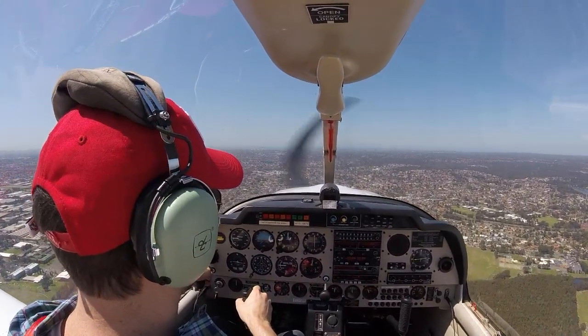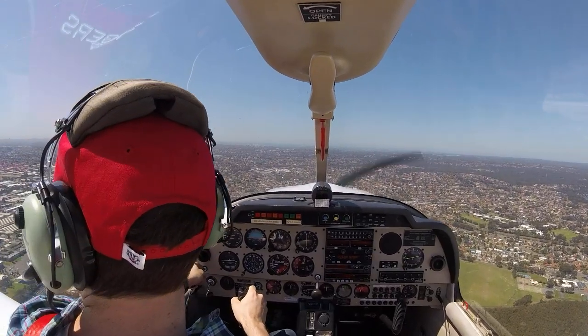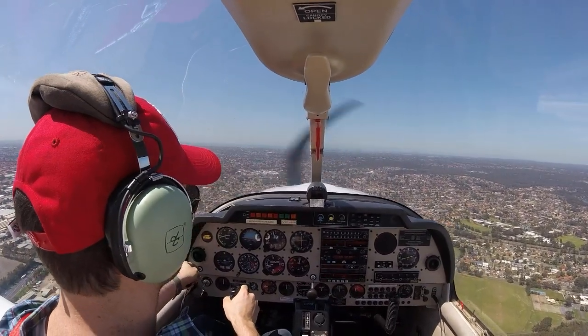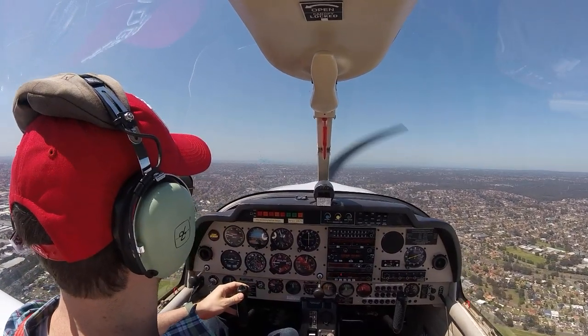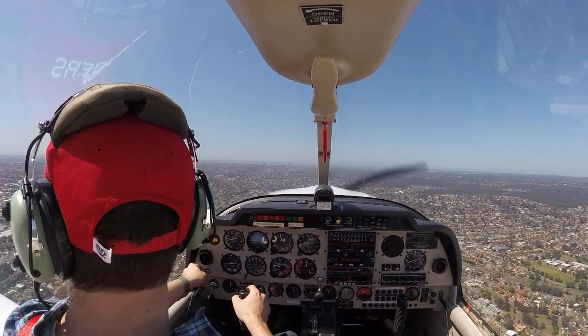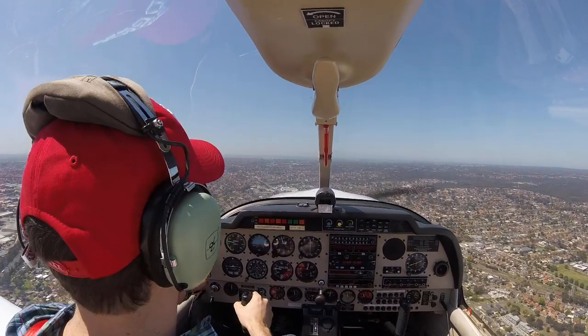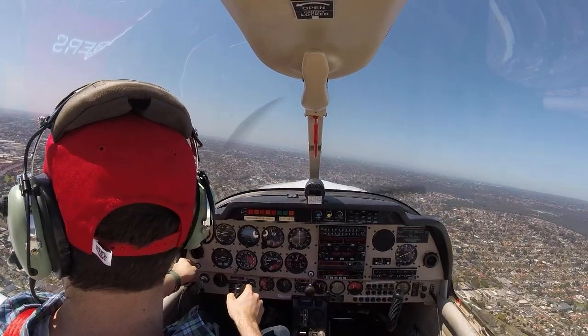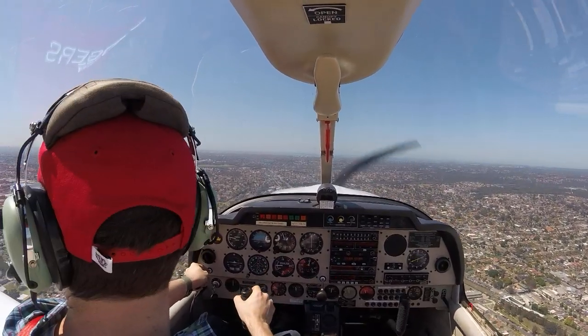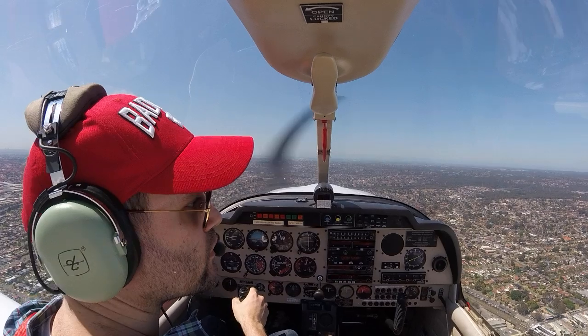Victor Juliet Alpha, downwind touch and go. Victor Juliet Alpha, follow the Robin light downwind. Traffic inside, Victor Juliet Alpha. Right, center, left.